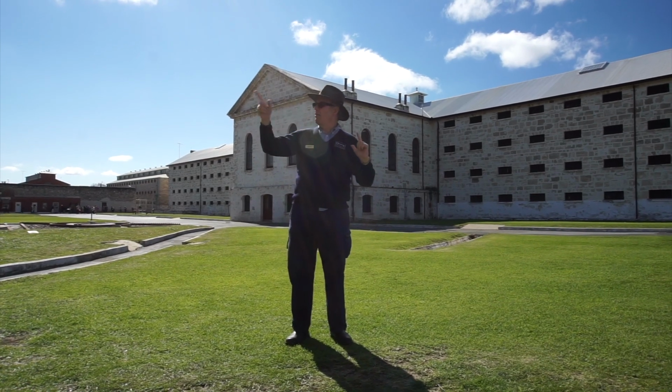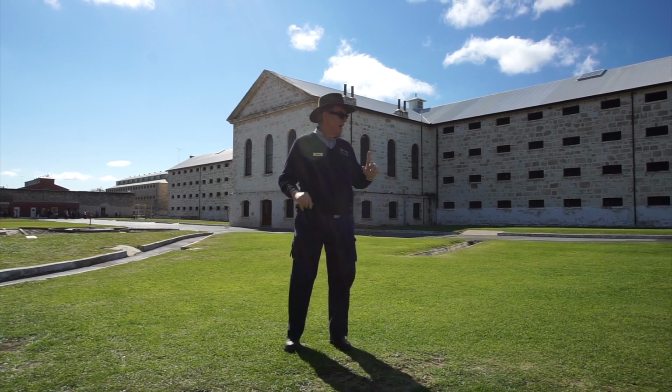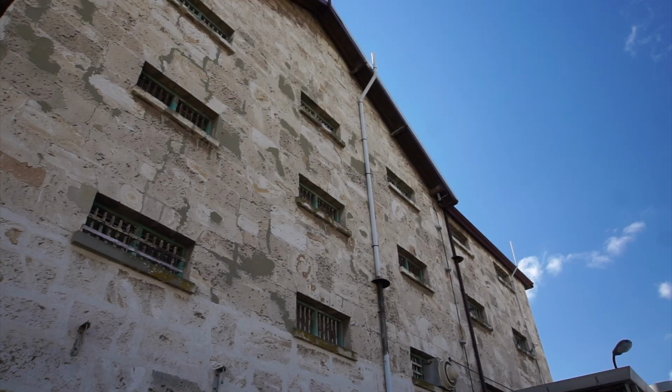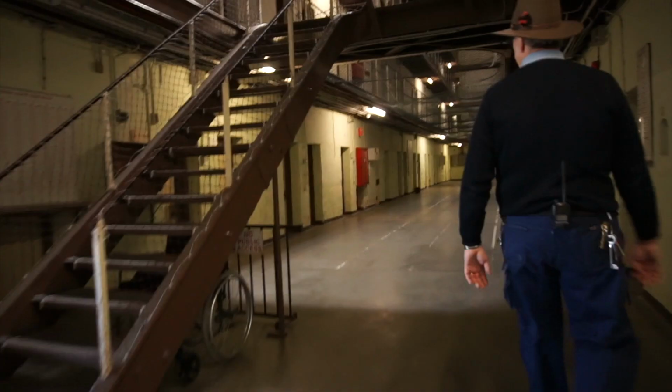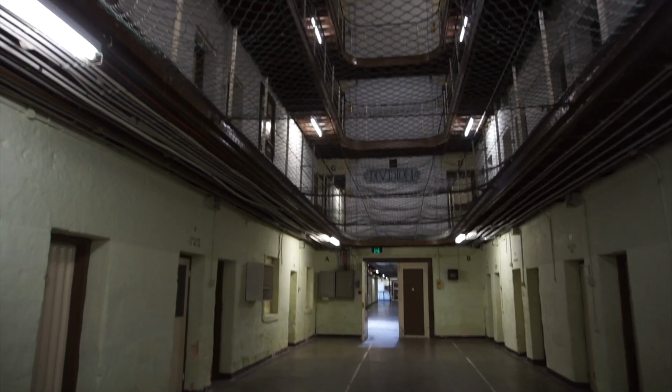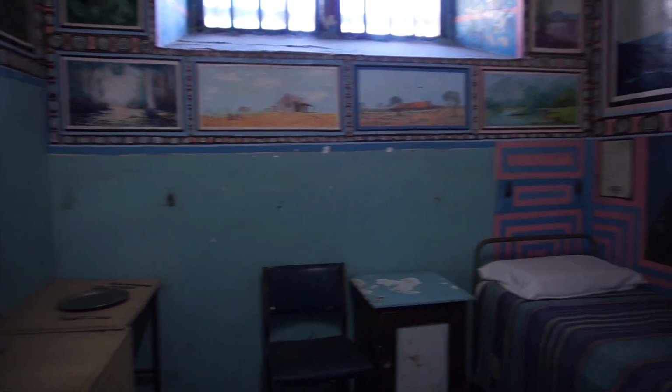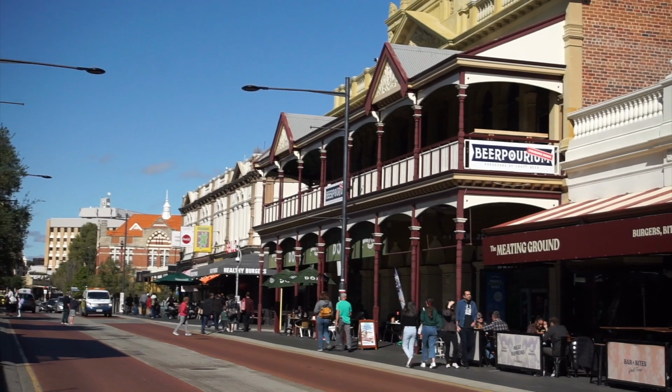We can't go outside the place, of course, but you lock you in yourself for 16 hours and let you out for 8. That's so interesting. I highly recommend it if you come to Perth.